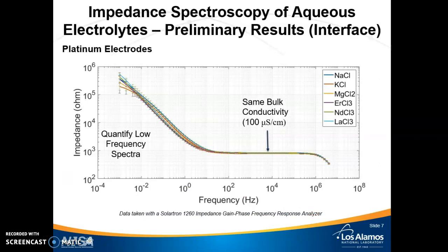In order to distinguish aqueous electrolytes from one another, we look at the impedance spectra of our solutions containing each electrolyte at the same bulk conductivity, and made 5 measurements of each spectrum, then used the average and standard deviation to see what kind of overlap we have. The greatest difference is seen in the low frequency region, known to be associated with adsorption and double layer capacitance.